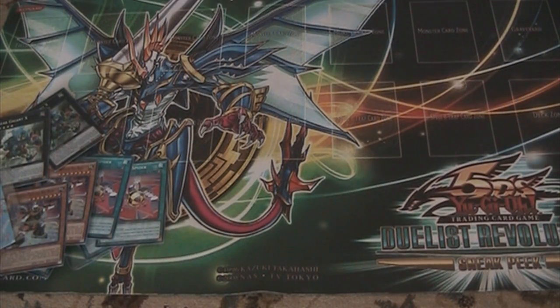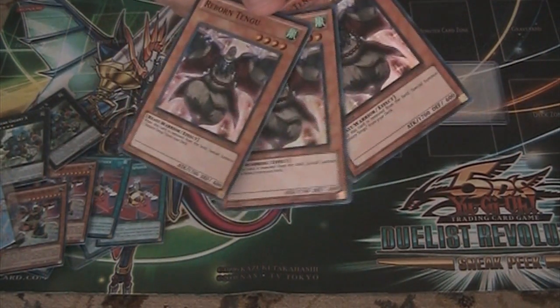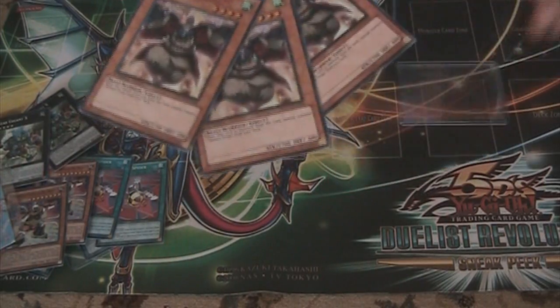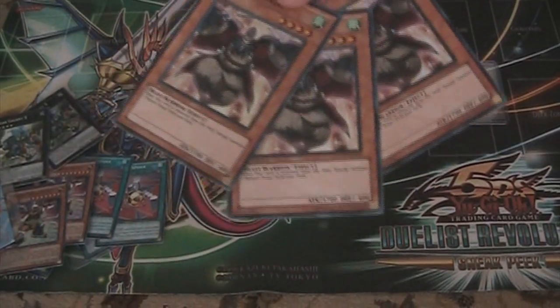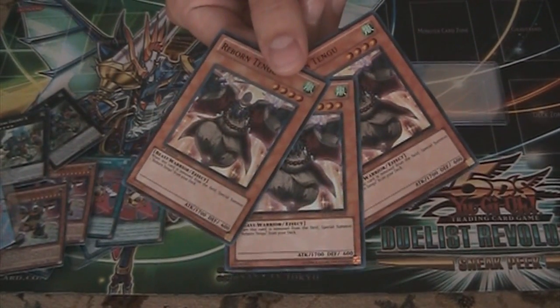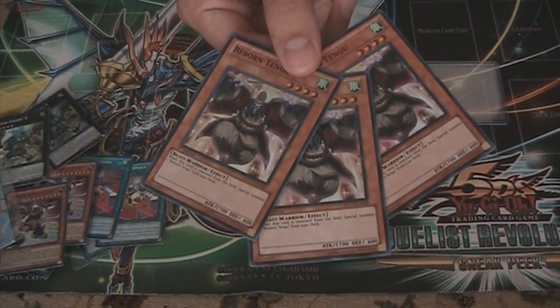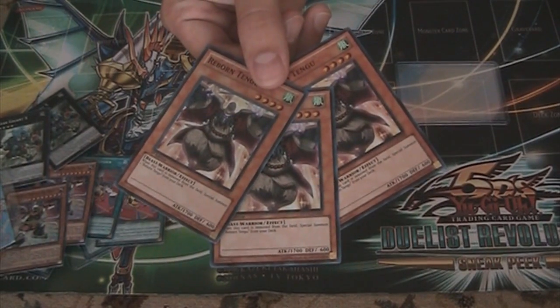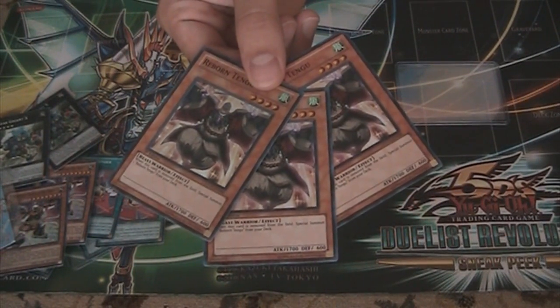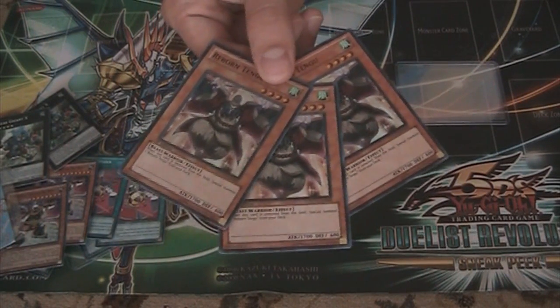And then next, I have 3 Reborn Tengus. Now, Reborn Tengu was a little bit more expensive. I think each one was worth about $2.50 or $3, which is still really not that much unless you're just a really cheap person. This card used to be really good when it first came out, because you had it at 3. Synchrons and just other Synchro decks like Scraps were able to abuse the heck out of it. I'm not sure if these work that well with Exceeds, because of the whole ruling that Exceed monsters aren't on the field, but they do get removed from the field.